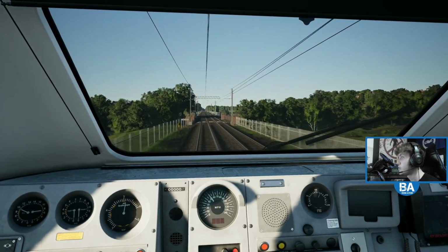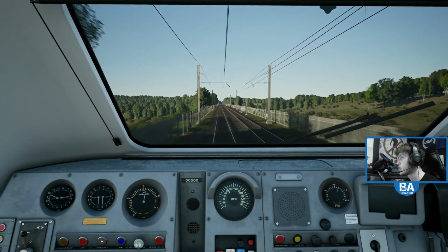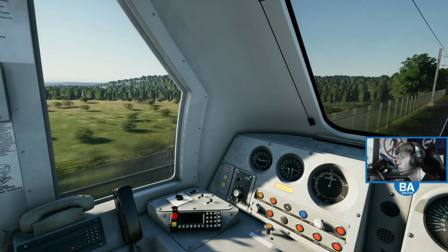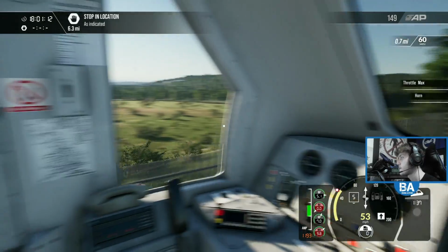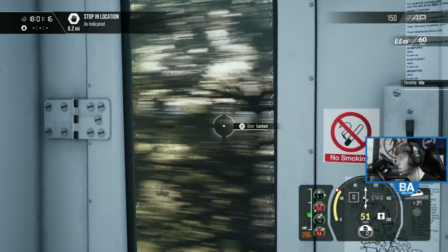So you will need Northern Trans-Pennine, I believe, for this as well. So it's not just Great Western Express, you will need Northern Trans-Pennine. Wow, look at the view as well.